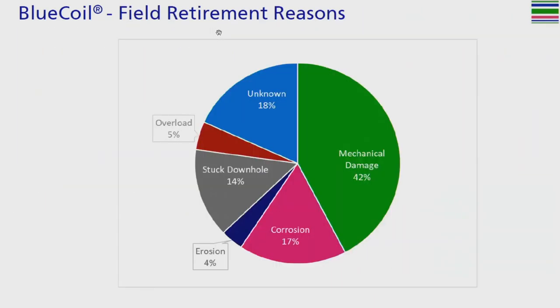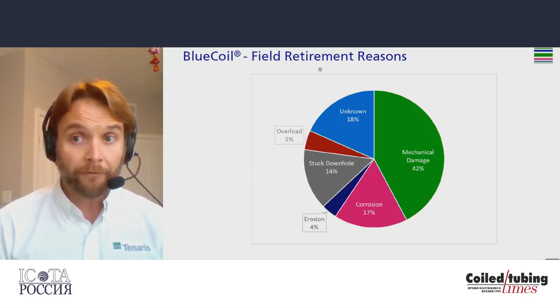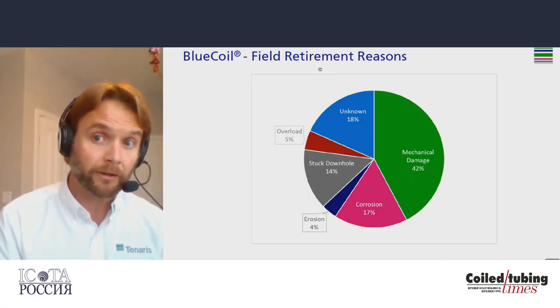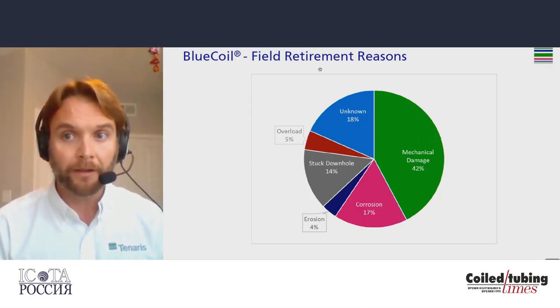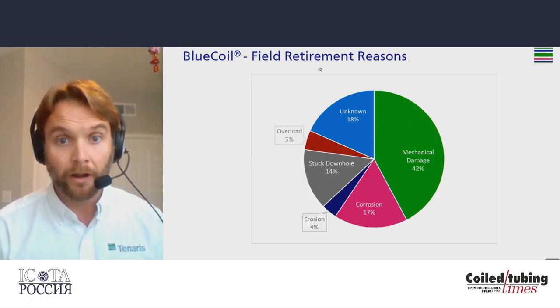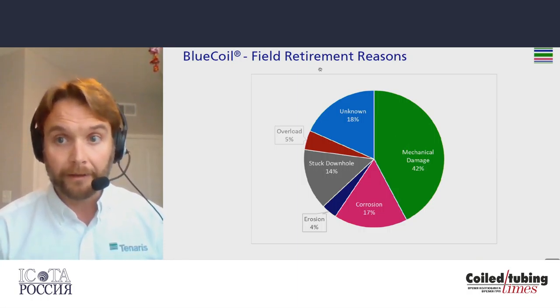Okay, and finally, I just wanted to share with you some of the retirement reasons that we see for this type of technology. Roughly 50% of all the blue coil strings that are in the field were retired voluntarily by our customers. So they decided that they have already achieved what they wanted with that particular pipe and decided to retire it. Of the other 50% that is not retired voluntarily, these are the different retirement reasons. You can see that the vast majority of the strings that were not voluntarily retired had some sort of mechanical damage. This is usually related to field operations.